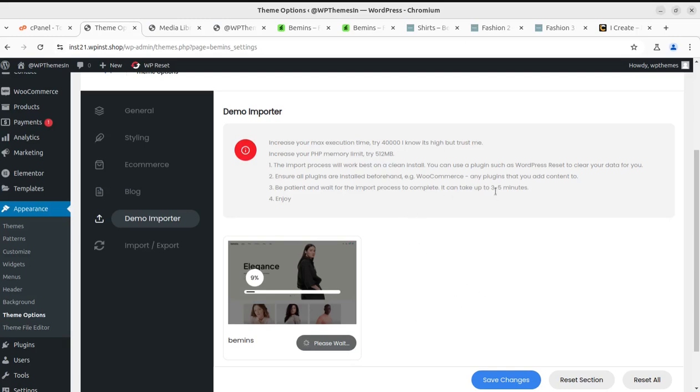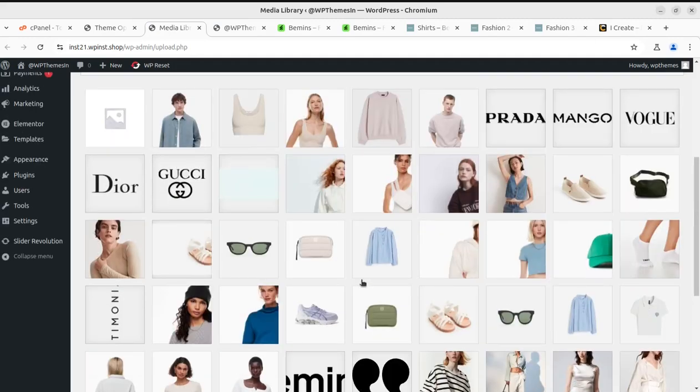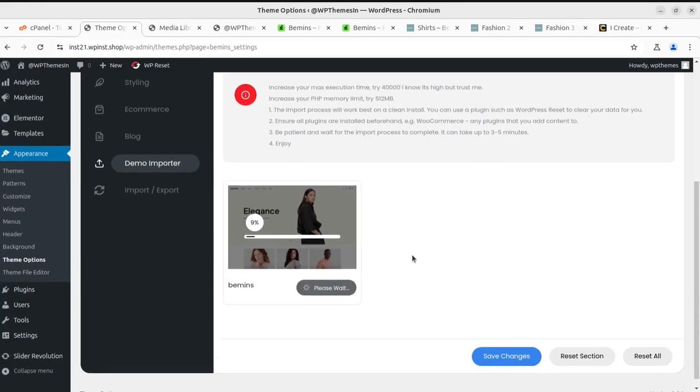It is not going to complete in 3 to 5 minutes, at least for my host and in my environment. It is just on 9% after around 3 or even 4 minutes, and the number of media items I have received is 60. So I can tell the number of media items is really very big. This is why it is taking time. So we have to be patient on this screen until we get an error message, and it is working fine, but yes, it is taking time.